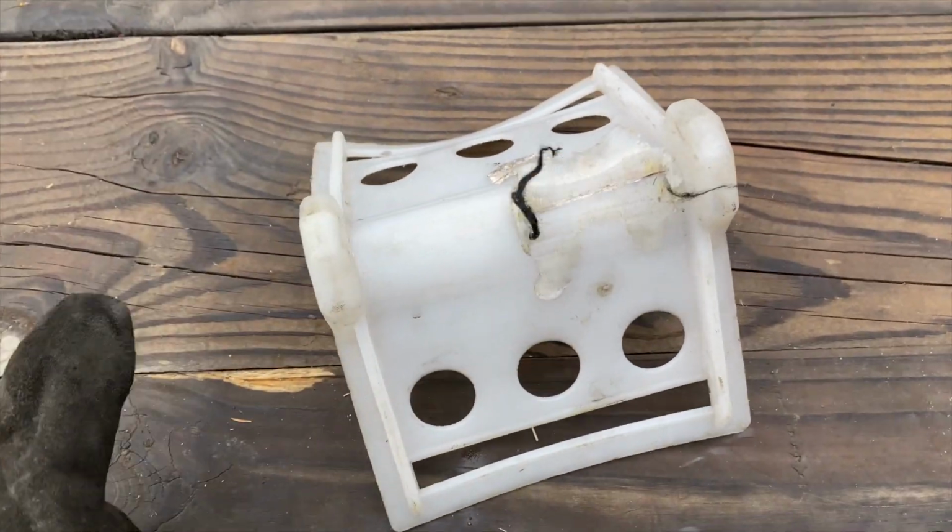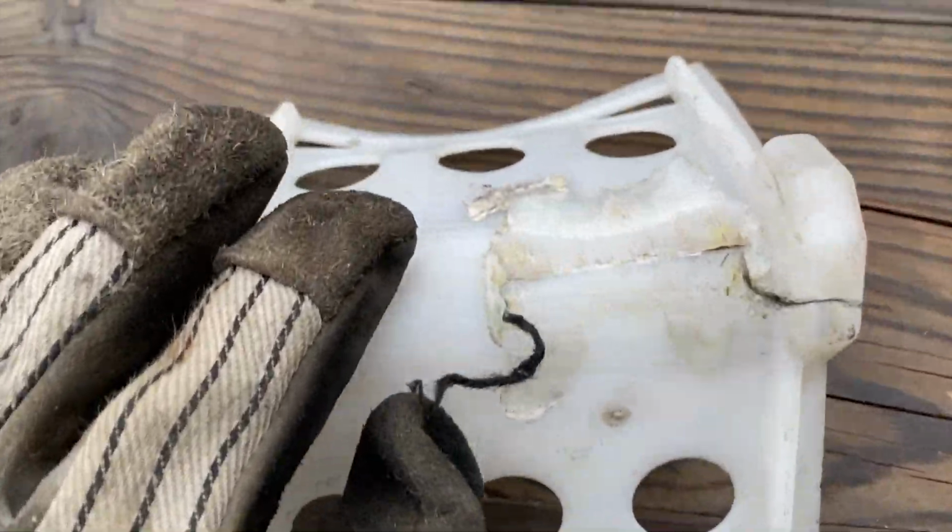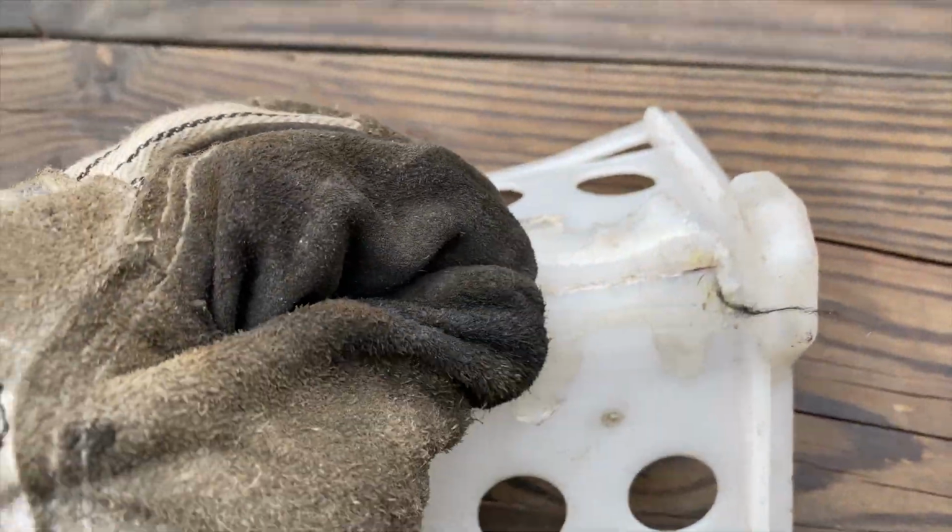All right, so I went and got a damaged one to show y'all because it's happened to me, and that's why I'm trying to explain to y'all. If y'all look, if it'll focus, so if y'all can see this, these are melt marks, and that is a piece of strap, okay?